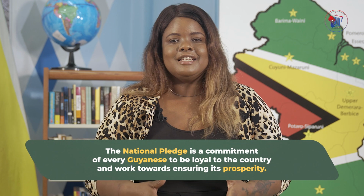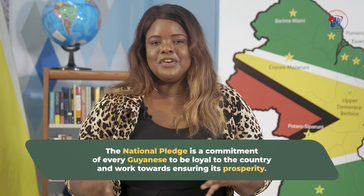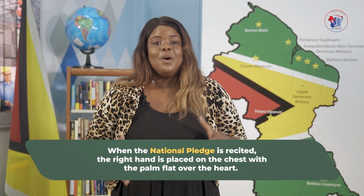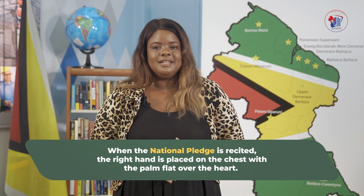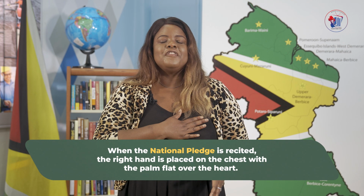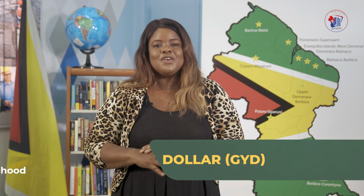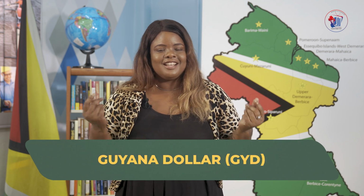The National Pledge is a commitment of every Guyanese to be loyal to the country and work towards ensuring its prosperity. When the National Pledge is recited, the right hand is placed on the chest with the palm flat over the heart. Oh, the most popular national symbol of Guyana is the currency known as Guyana dollars.